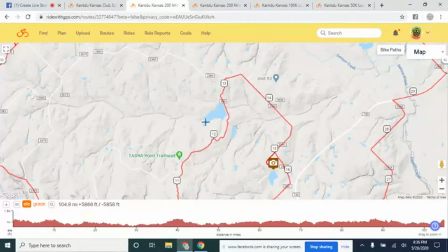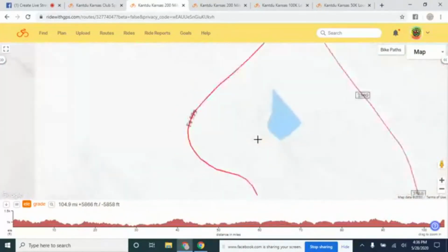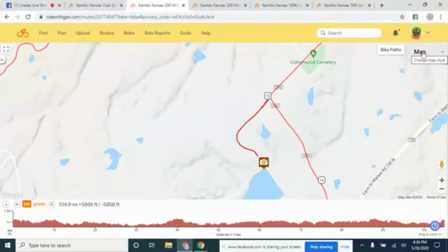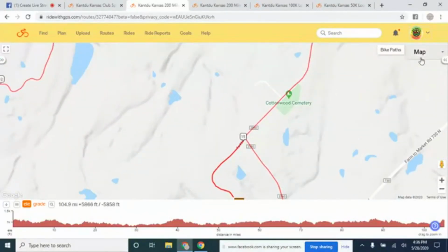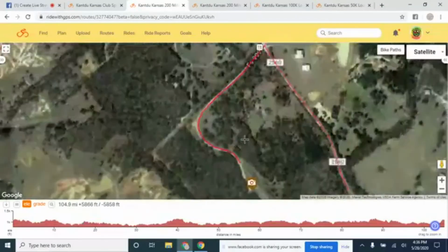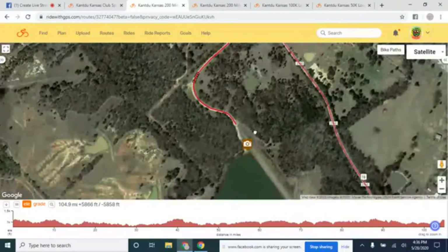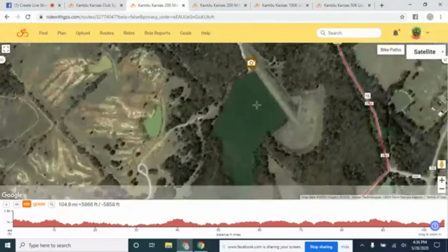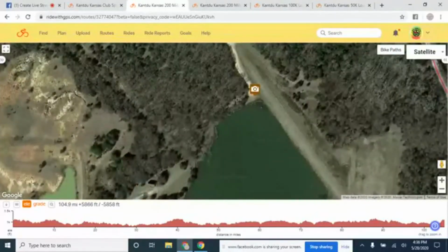So the 200 milers will go out this way. They'll catch a little bit of county road action. And then down here, check out the Cottonwood Cemetery if you get a chance. It's a pretty cool old cemetery. And then this is a little desolate area with a Conservation Lake overview. There's a little camping spot tucked in here behind a mud hole.